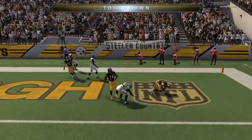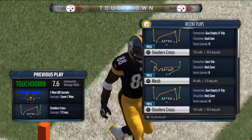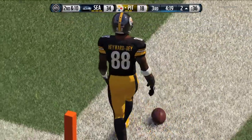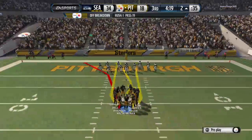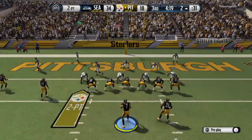In his hands, complete. Touchdown. Nice throw by the quarterback that time. Put it right on the money. Not a big window. It doesn't matter to him today. Great control of the football. Put it right in there for the touchdown.